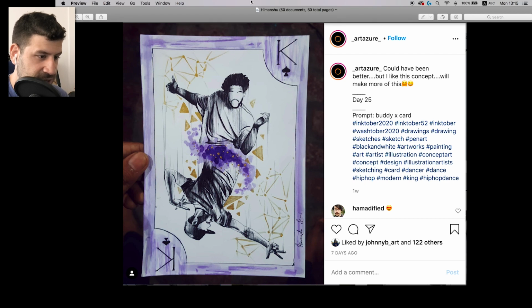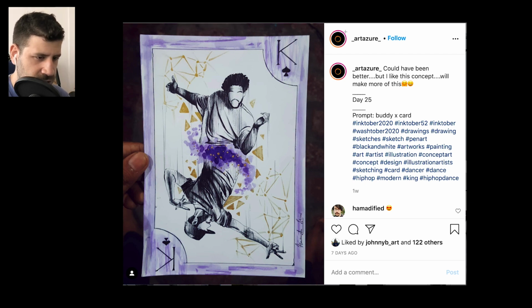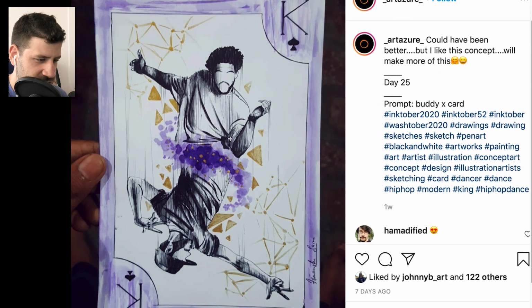This is a really nice one. This artist, Himanshu, called Art Azur here, what they did is combine the Inktober and Washtober very consistently. So you'd see many of these. I'm not sure if it was every day, but I think it was, because I've seen multiples. And this is really nice. It's a combination of body and card. So the Washtober prompt was card. I assume the Inktober one was body. And the way they combined it is just so cool.